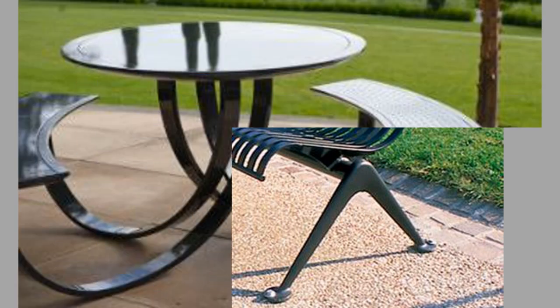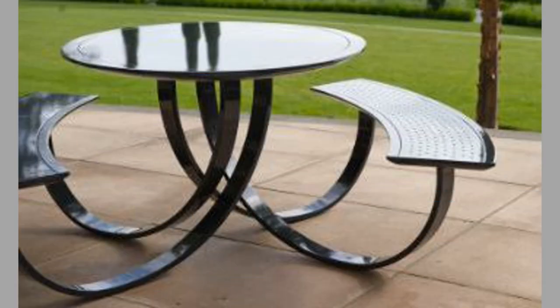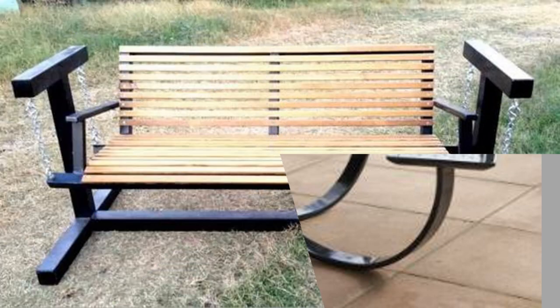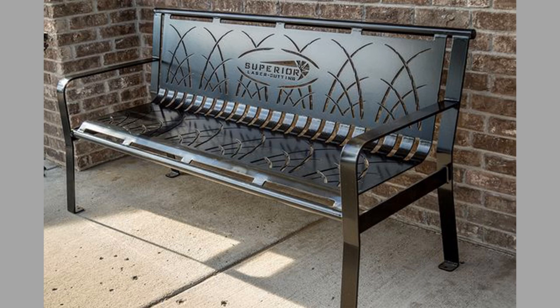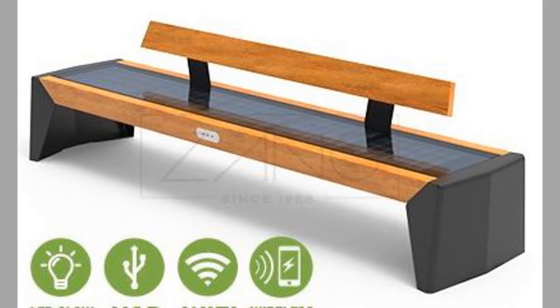Acacia wood is another option for wooden garden furniture, and it's a great choice for a garden bench as it's highly durable and weather resistant, withstanding hot or wet weather conditions and pretty much anything else you might like to throw at it.